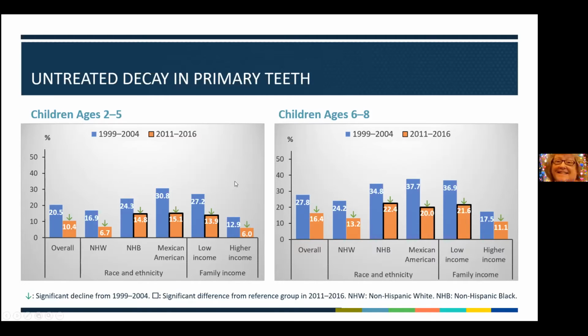And even more encouraging, the decrease, as indicated with the green arrow, was across race, ethnicity, and family income groups. Although the race, ethnicity, and income disparities remained, as indicated with the bold outlines around the orange bars, the greatest decreases tended to be among Mexican American children and children from low-income families.